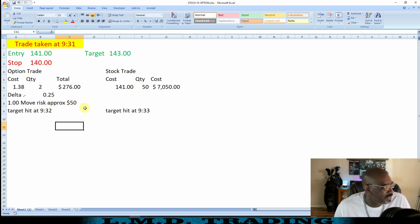To take that same trade as a stock trade, the cost is going to be 141 per share. That's the entry. I'm going to need 50 shares to risk $50. So if this thing goes down to $140, I'm going to lose $50. That trade is going to cost $7,050. That's how much it's going to cost to take that trade. And this one hit target at 9:33. So a minute later, it hit the target.